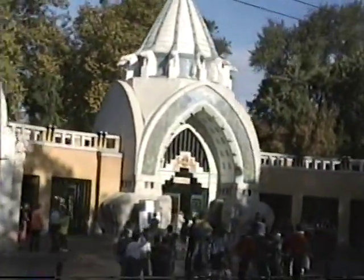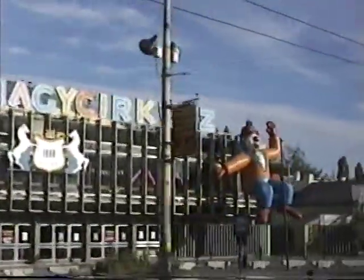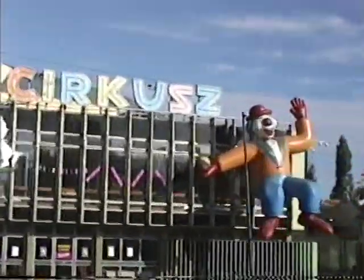If you keep looking to the left, you can see the main entrance of the Budapest Zoo, which happens to be the second old. They have big openings. And the next thing on your left-hand side is Budapest Grand Circus. It's a painting, and right in front of this building, right in the small park, you can see two round stones with the steam coming out.